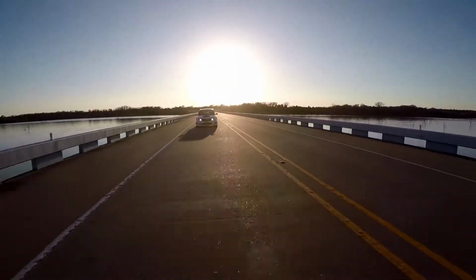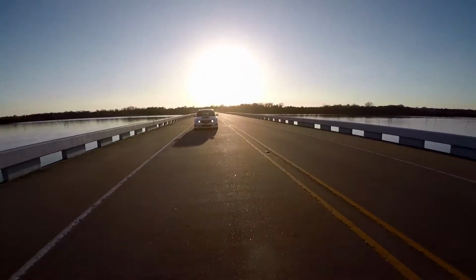I've had a lot done to the car. I'm on my third motor. It's the first time I've done a turbo upgrade, so I'm running an FP Blue turbo. A little bit of suspension work, and just kind of all the little bolt-ons that come with doing that type of work.